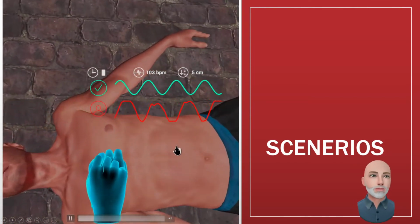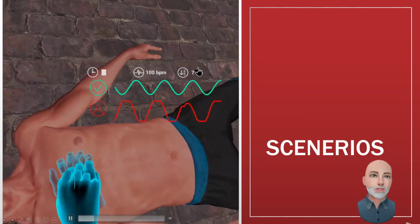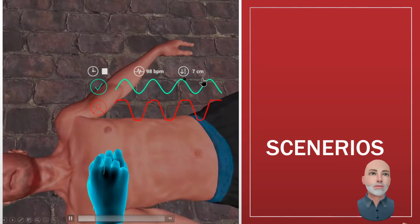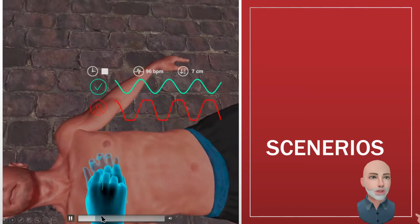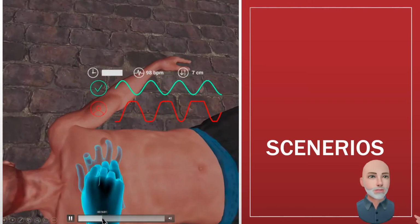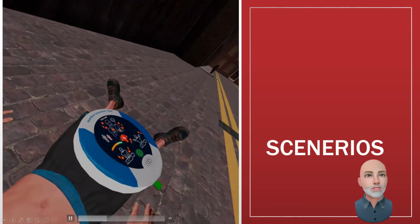Good pace. Keep at this rate. As you set in the setting, you can see it. Good pace. Keep at this rate. Assessing. Press the green button to turn on the AED.